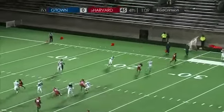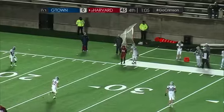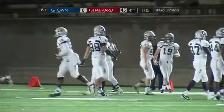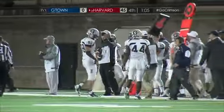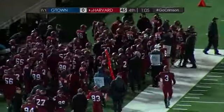Punt here on fourth down from Georgetown. We'll skip out of bounds at the 26-yard line, and Harvard, just 65 seconds left, will probably run the clock out here, might kneel on it. Georgetown does have 2 timeouts left, but would not expect them to use them, down 45-0.